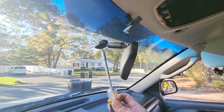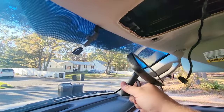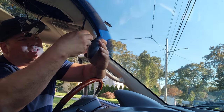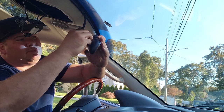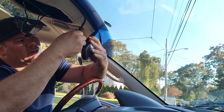So here we go. This is a T20. We're just gonna go unscrew this. Well, that came off easy. There you go. Flip the camera around. I could use two hands. All right. This is, it's a better fit. Oh, come on.